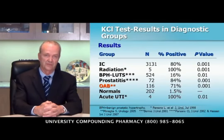This summarizes the potassium sensitivity test done in symptomatic populations. Interstitial cystitis, as reported, 80% are positive. Radiation cystitis, there were 5 reported, they were all positive, but the radiation damages the blood supply to the bladder, and then the epithelium becomes dysfunctional and potassium does the rest. BPH LUTS are positive in about 1 out of 6 patients that get urodynamic studies. That was done in 1 study.